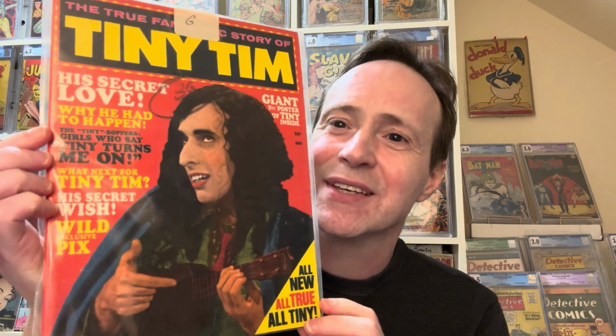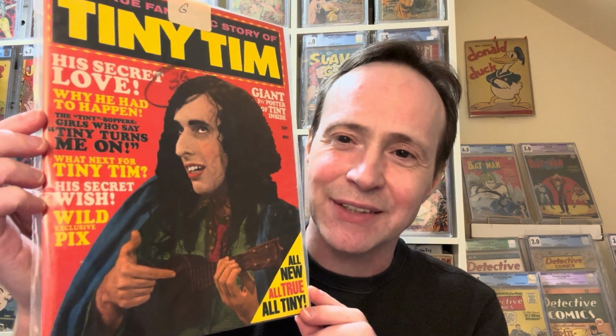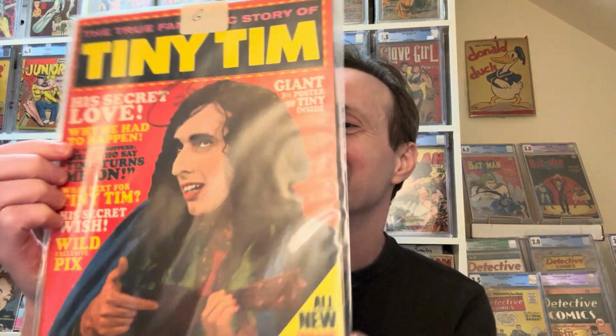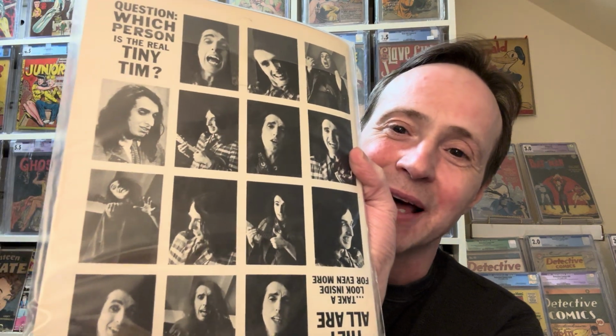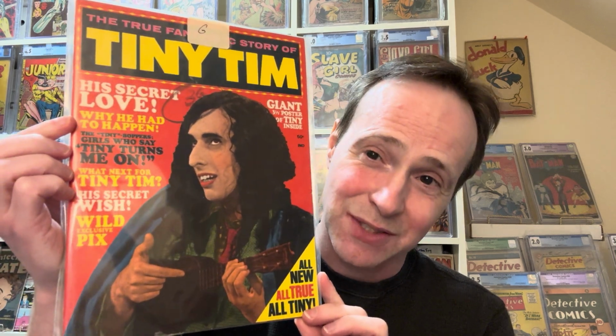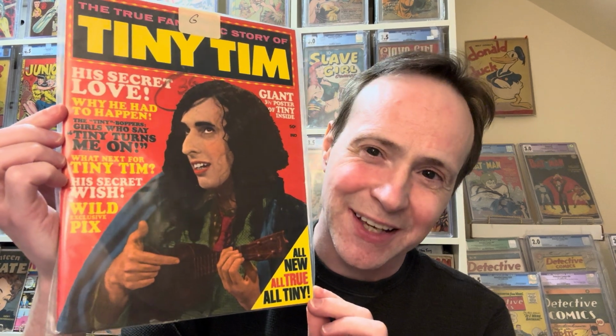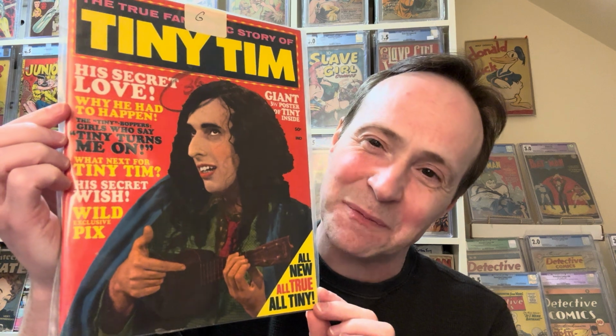He had this really crazy high falsetto voice, a very high-pitched voice. And he would just play on his little ukulele, tiptoe through the tulips. And this is him on the back singing all those songs. So just a weird book called Tiny Tim, devoted to the singer, questionably singer, Tiny Tim. So, tiptoe through the tulips.